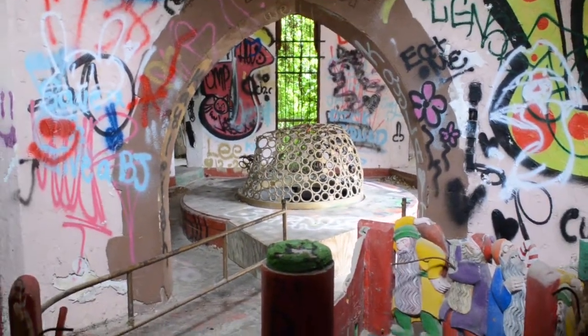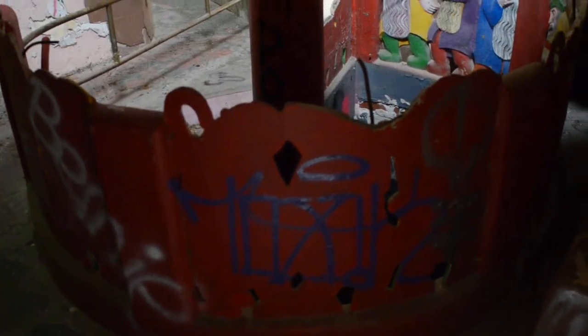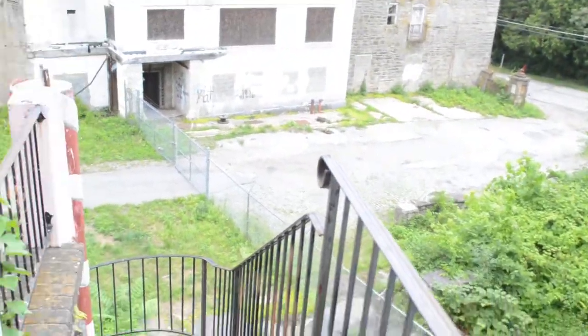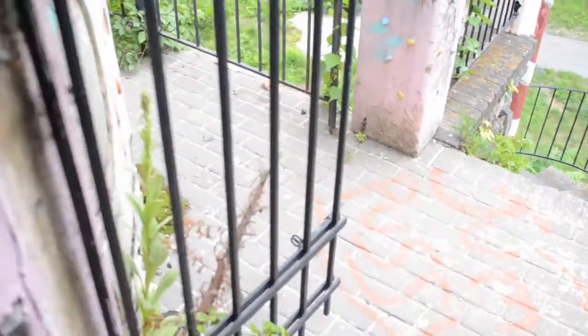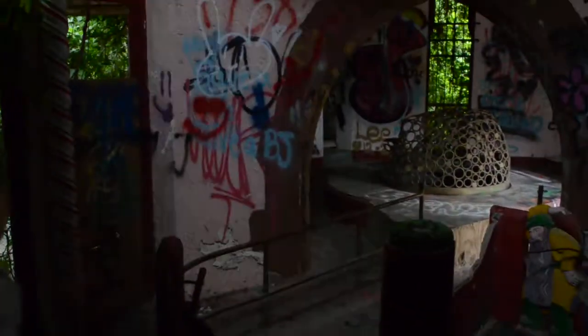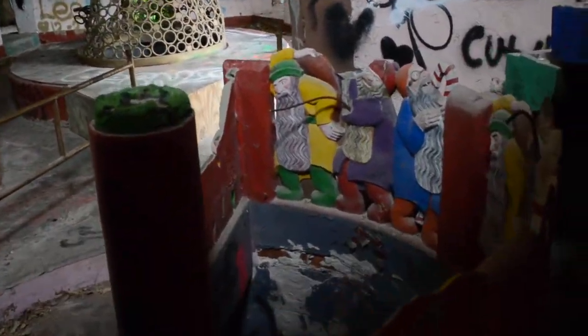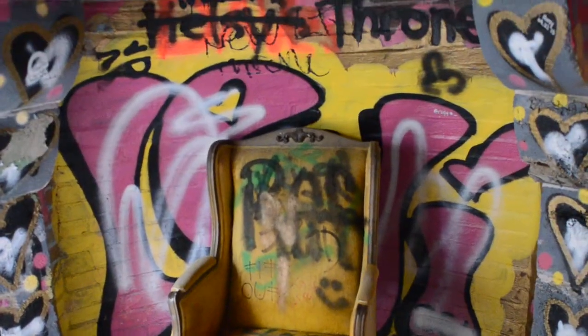This is inside the old Gingerbread Castle up here in Hamburg. This is what it's like today. Let's see. Still a little chair sitting here.